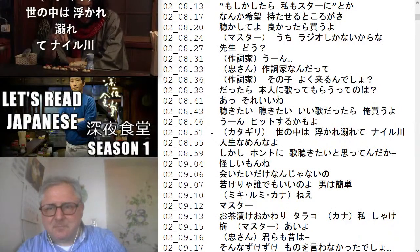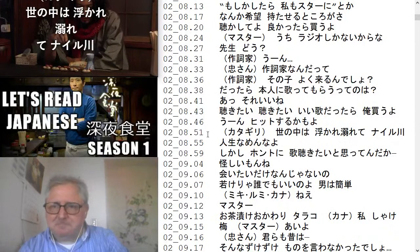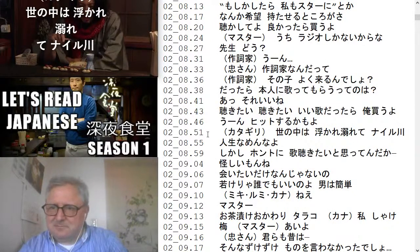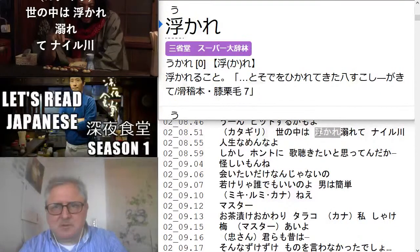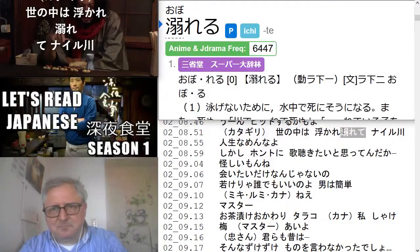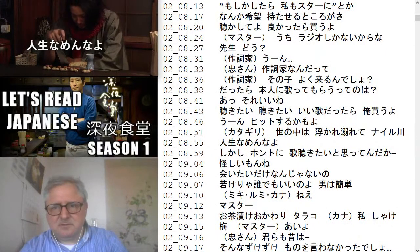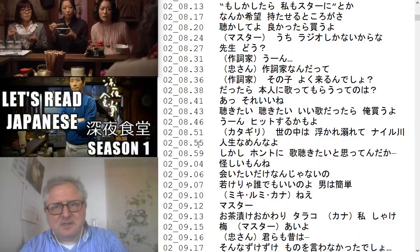Let's see. Katagiri. Ukare oborete Nairu-gawa. People float and drown. Ukare, I mean that's floating, but oboreru, okay, gotcha. Okay, I think it's that. He says that, jinsei nameんなよ.